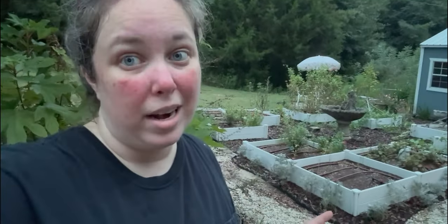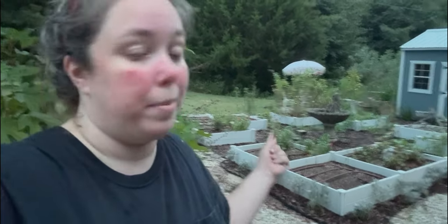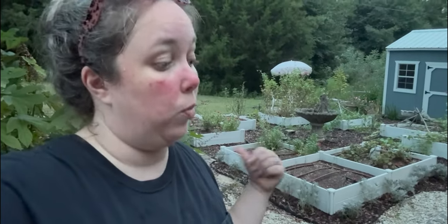All right, y'all, in about an hour, we cut back the zinnias, staked them up, cut back the short zinnias. We weeded the path in this section of the garden. We cut back the salvia. We cleaned up the lamb's ear. We cut back some of the zinnias up here. And honestly, I'm pretty happy with that.